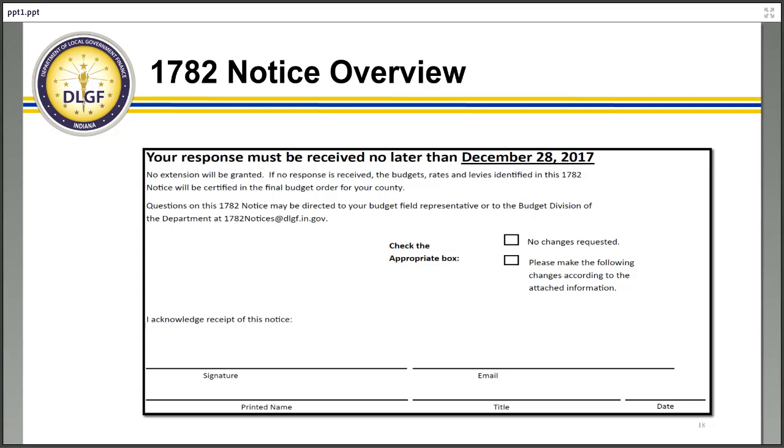For example, if when you submitted your budget in Gateway, it had a transfer from the general fund to rainy day for, let's say, $10,000. That's a great estimate. However, the DLGF cannot use that transfer unless there's a resolution included that authorizes you to make that transfer. So that's where you may see a note saying the transfer was removed, and you would check the box saying, please restore my transfer to the rainy day fund per this attached resolution. And that's a nice, concise requested change. And with any response that you send back in, you'll need to provide a signature, an email, printed name, title, and date.